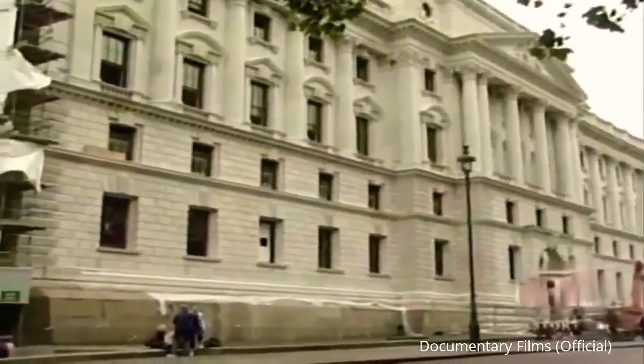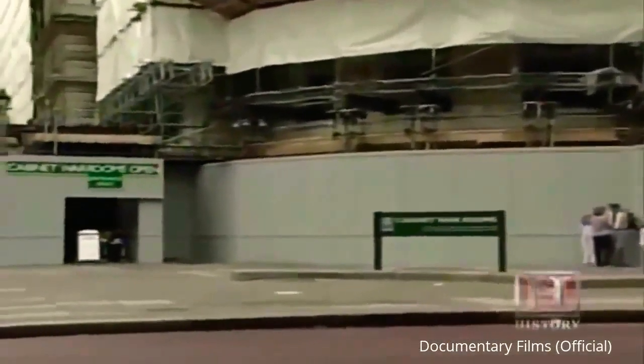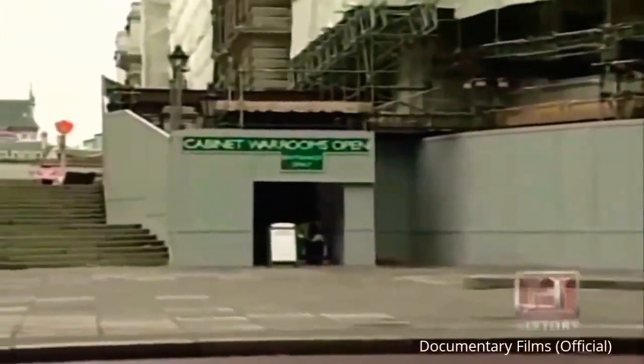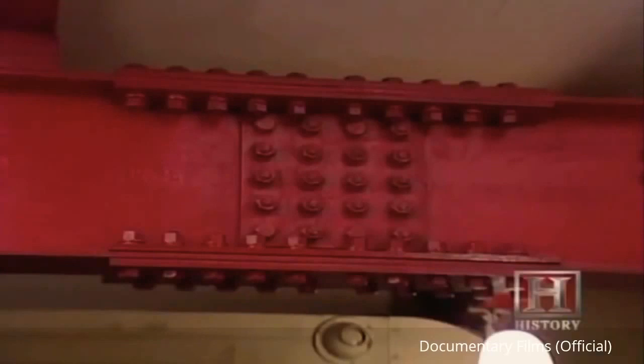Located under the present-day Treasury building, the bunker is within walking distance of both Parliament and number 10 Downing Street. But it was chosen less for its size and location than for its strength. The building had a steel frame in it. Steel frame building technology was relatively new or even revolutionary at that time. It wouldn't necessarily stop a bomb, but it would hopefully withstand better if a bomb ever hit it.